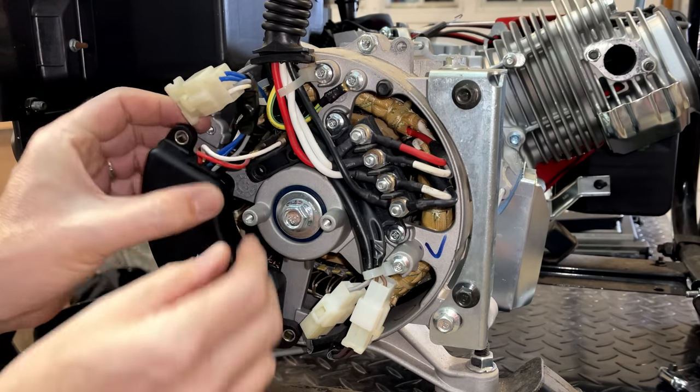The faster the engine spins, the more force on these weights pushing this little piece of metal in the center up. And that piece of metal makes contact with this arm right here. You can actually see the little dot right there. That's where the governor is riding. And the faster the engine spins, the harder it'll push this down, which is going to slow the engine down.